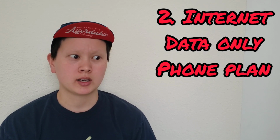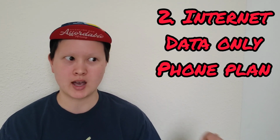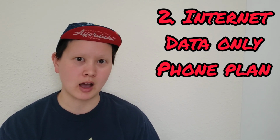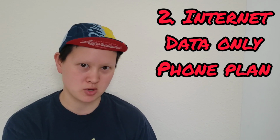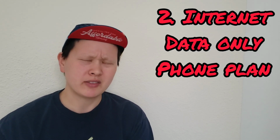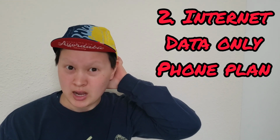Depending on how attached you are to your phone and how much you want it to be there 100% of the time giving you information, this might not be for you, because obviously if you're not on Wi-Fi, you won't be getting the data unless you want to pay a little bit extra for it. And even at that, it's usually way less than your traditional phone plans. So I'd still recommend this.